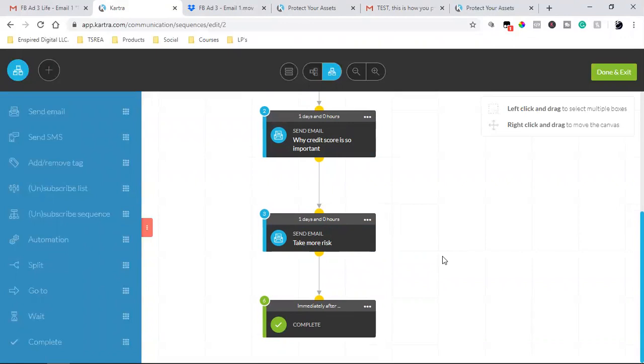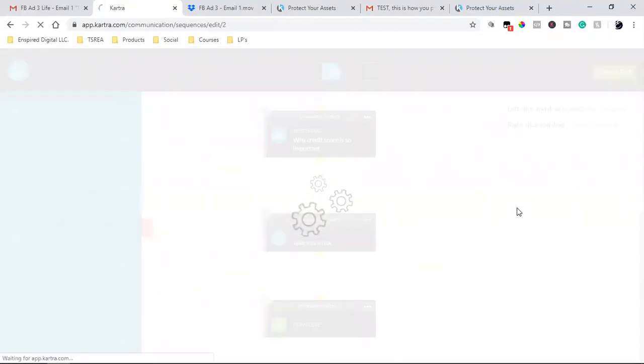And again, the whole objective through your email campaign is to provide value and get them to do what you want them to do. Buy something, schedule an appointment, register for a webinar, download your stuff, whatever. All that is going to happen via email, man. And so I hit done and exit. I'll come back and finish the other emails.